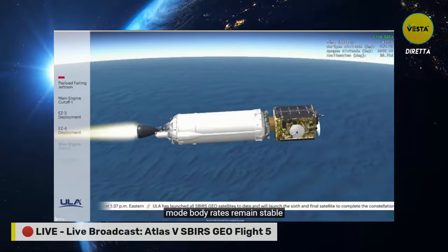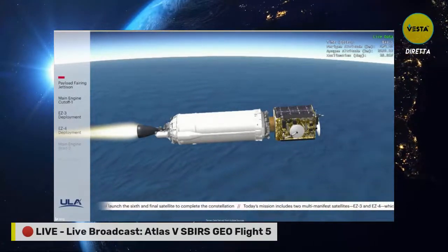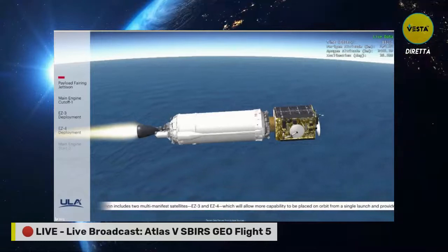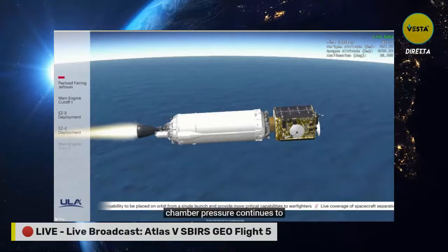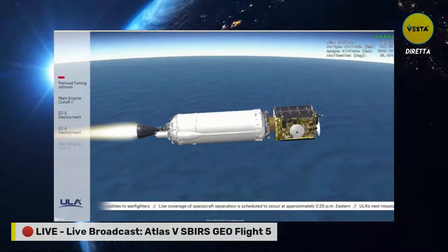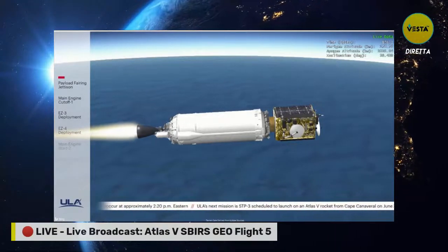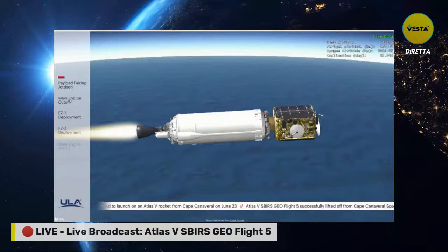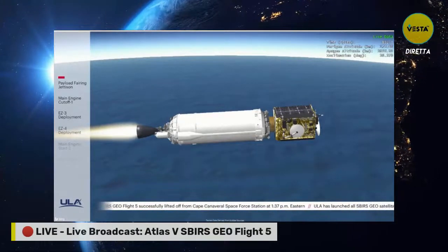Now coming up on 14 minutes into flight, and about 1 minute now remaining until main engine cutoff. Chamber pressure continues to look good on the RL-10. Body rates remain stable. About 35 seconds now remaining until engine cutoff. We're seeing good pressures on helium and hydrogen storage bottles. Standing by for engine cutoff shortly.